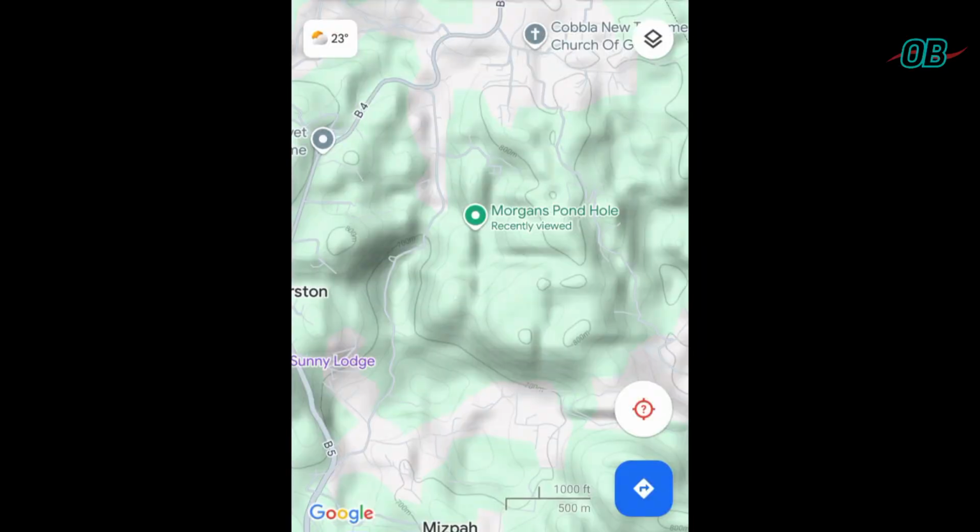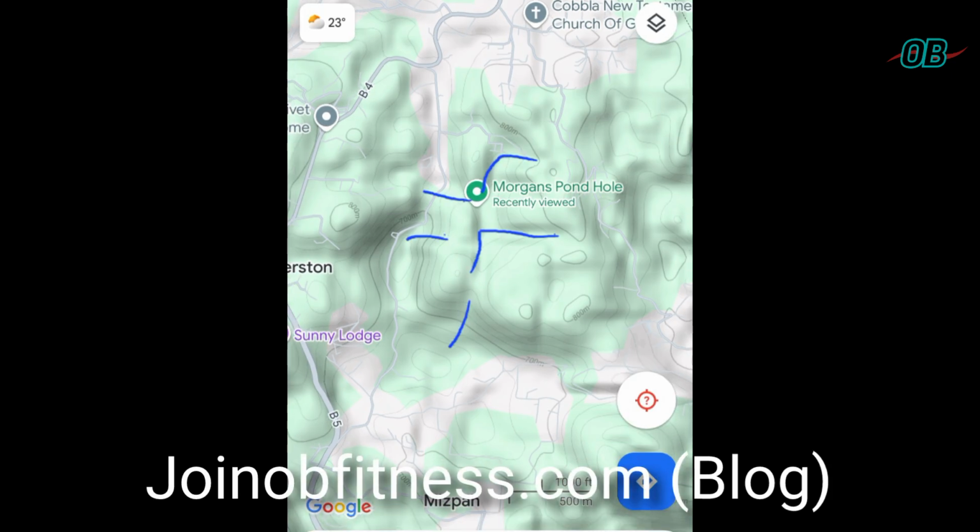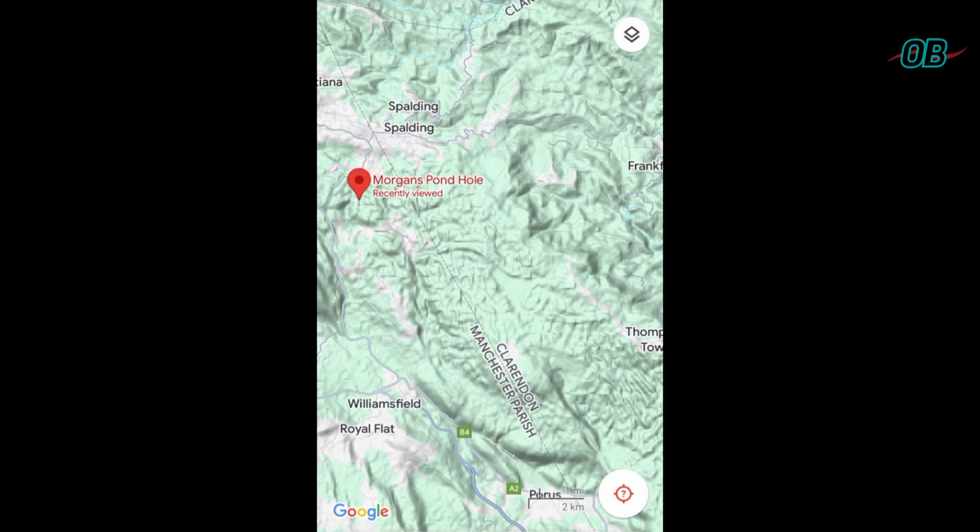Context. This map here shows where Morgan's Pond Hole is located. What I've done is that I've now connected some blue lines, which are water movement lines. And what these do is that they point towards the direction, generally, of the Morgan's Blue Hole, Pond Hole rather. Now, based on what Mr. Earl is saying, the water moves from the pond hole location down to porous.